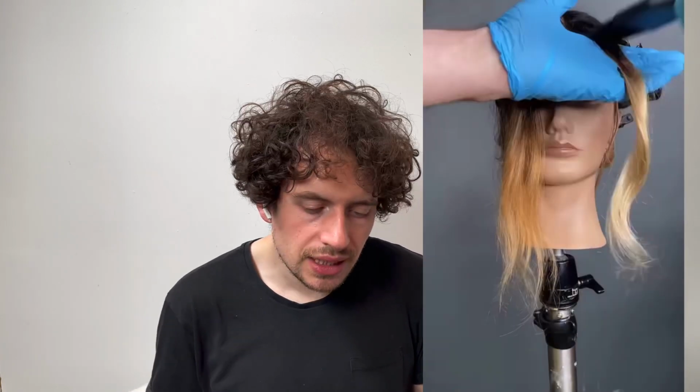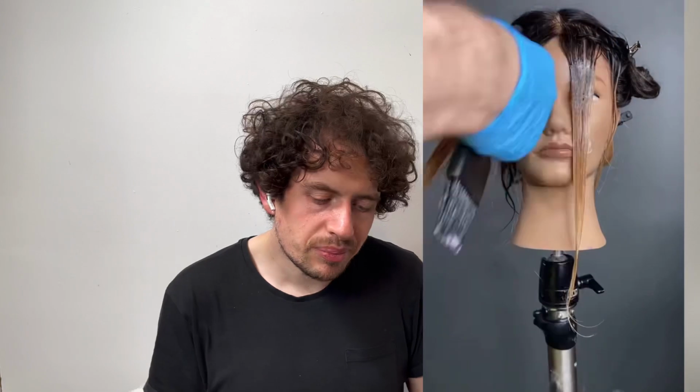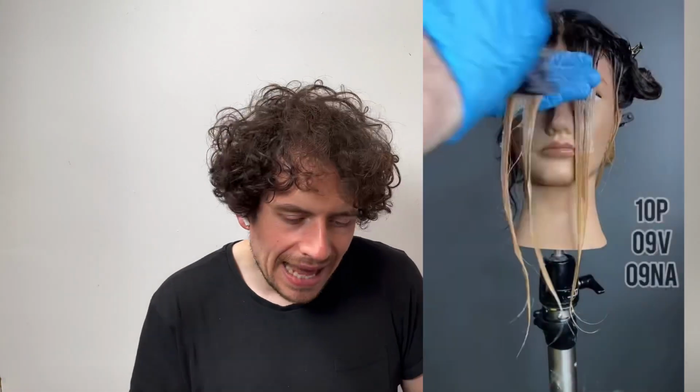So it then goes in with this toner. I know it's Redken Shades EQ because it comes up on the screen in a minute. It's 10p, 9v and 9na. Extremely processed for full development time. And here is the finished result.